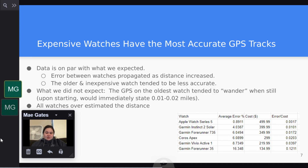Every watch that we used overestimated the data, so that was something we also didn't expect.